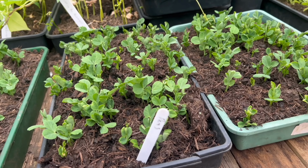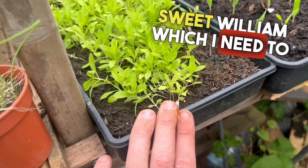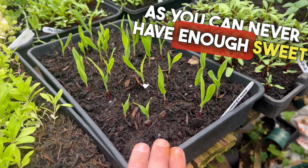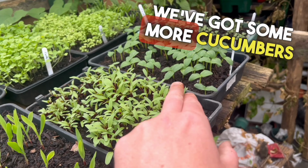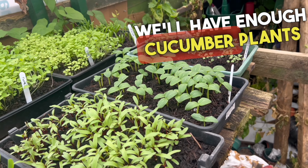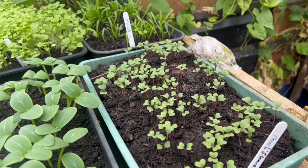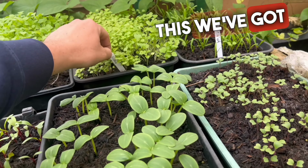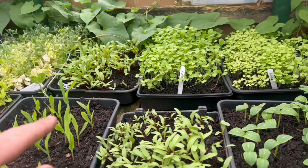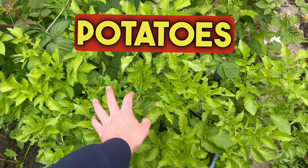We've got some sweet William, which I need to get that out, to be honest. We've got some more sweet corn growing, as you can never have enough sweet corn. We've got beetroot. We've got some more cucumbers growing, because I didn't think that I'd got enough plants, so hopefully we'll have enough cucumber plants now. We've got some cauliflower. We've got some spinach. What's this? We've got some turnips. More turnips. Lots of turnips. And some more beetroot.